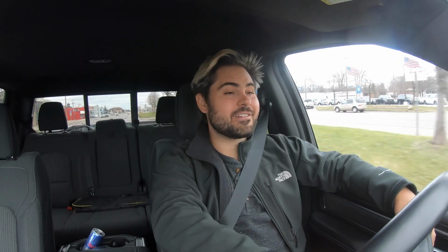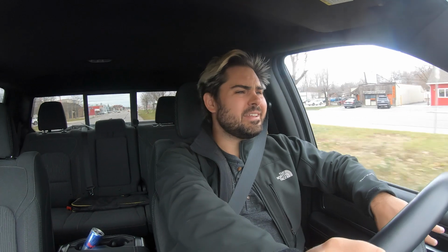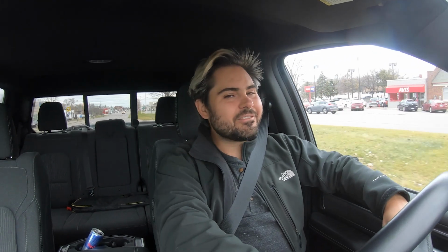I bet I could drop it under 2,100 pounds with 400 horsepower. That's some power to weight ratio. This car is getting me really excited right now because I'm gonna be able to smoke some cars that are way more expensive. Not in first gear. I feel like it's gonna have a hard time gaining traction.